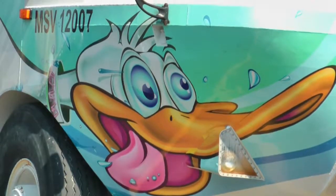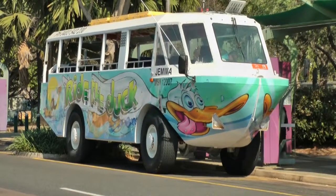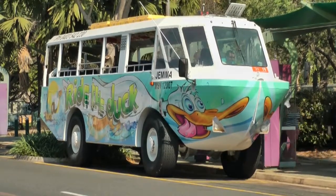There are a couple of things that were on my to-do list that I would like to have done when I come back. Fannie Bay Gaol was one of them, so that's our first spot we're going to go to. We'll have a look at that. I also wanted to do the Duck, one of them amphibious vehicles, here as well. But unfortunately that's no longer here. They moved that to Queensland, so I've missed out on that one. There you go, never put anything off. So anyway, we will start off and have a look at the Fannie Bay Gaol and we'll see what else we get up to.